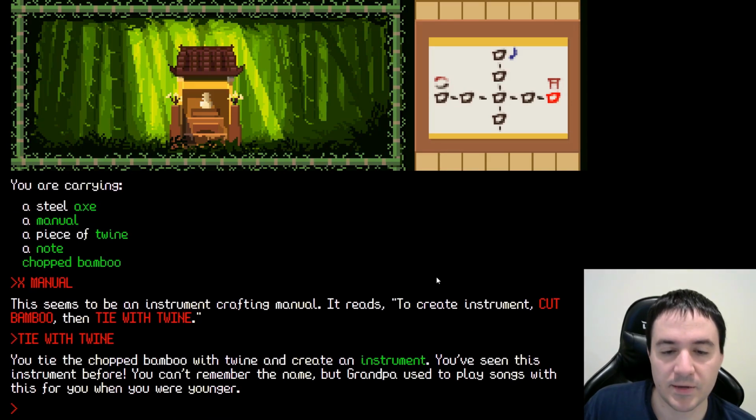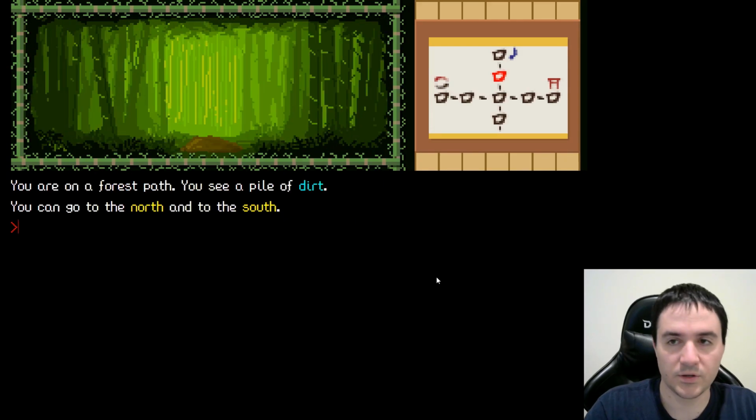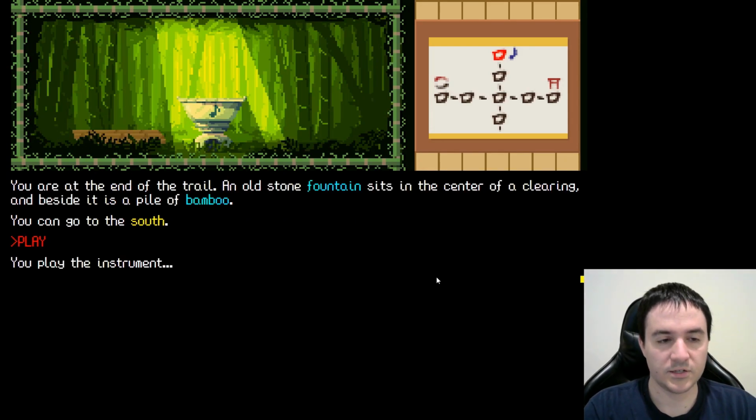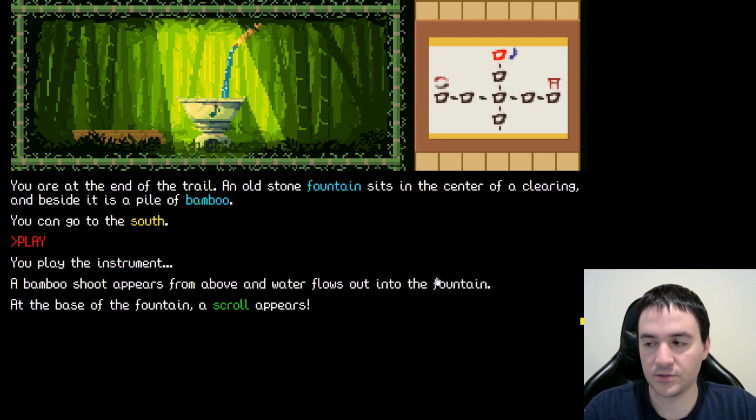You tie the chopped bamboo with twine and create an instrument. Can I go back and play where that musical note was on the fountain? You play the instrument. A bamboo shoot appears from above and water flows out into the fountain. At the base of the fountain, a scroll appears.